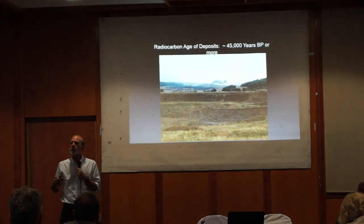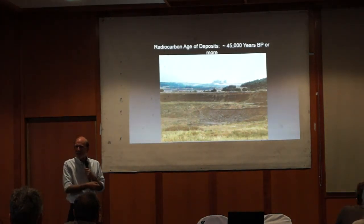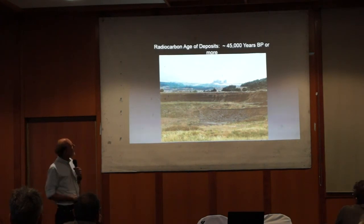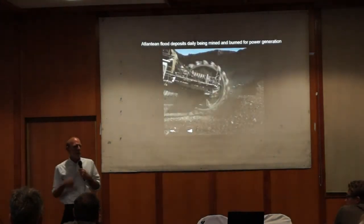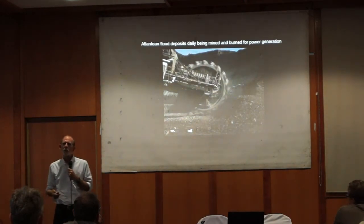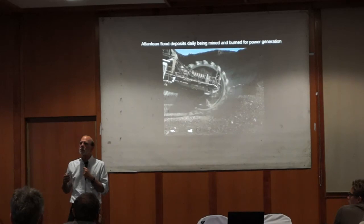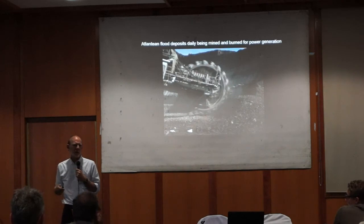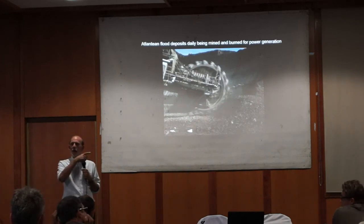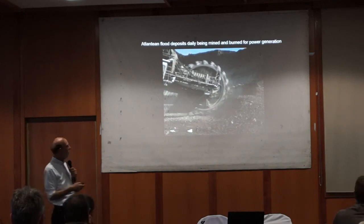So you can think of this as the floods of Atlantis. The results are being burned for lignite. And here you see this dark area. This is lignite. And there's the power plant where they're burning it to generate electricity. I went there and I did close-up examination, took samples. I did some radiocarbon dating and sent some samples for radiocarbon dating. They came up with a date of at least 45,000 years. The ones I sent. So this may be related to that very large event we showed earlier.